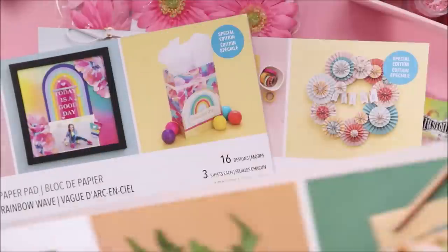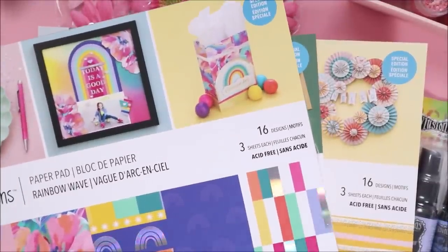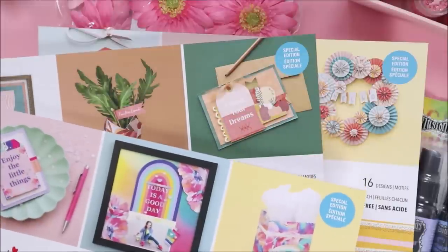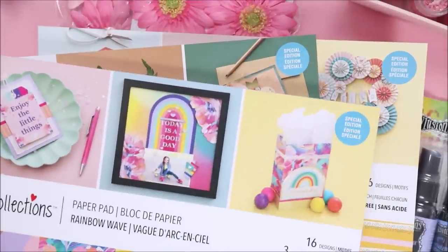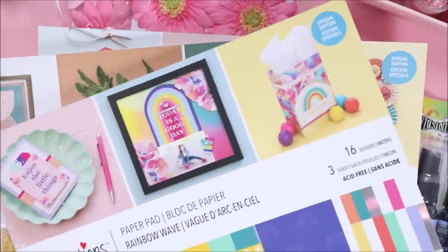I did have another paper pad that I saw that I wanted, and it was a little bit brighter, but I just ended up going with this more muted paper pad. And this one right here is called Rainbow Wave. You guys, this one is so bright, but I have some things from Damask Love that I feel like would go with this. That's why I chose to get it, because I felt like I had some embellishments or ephemera that would go with this.